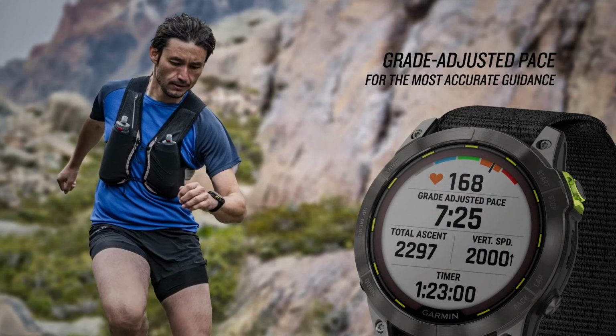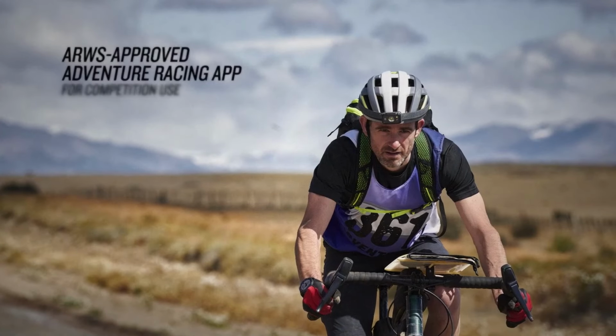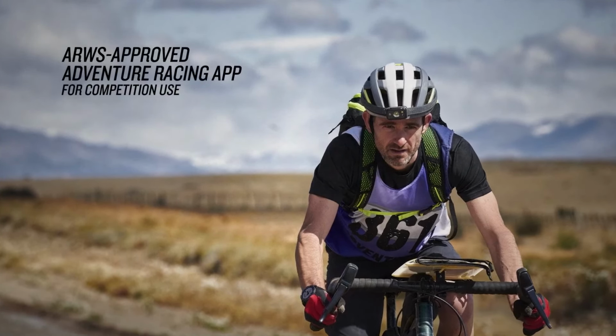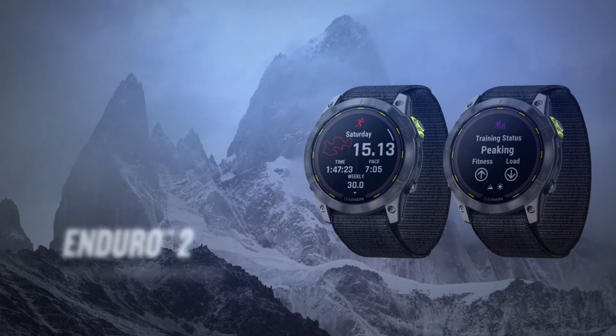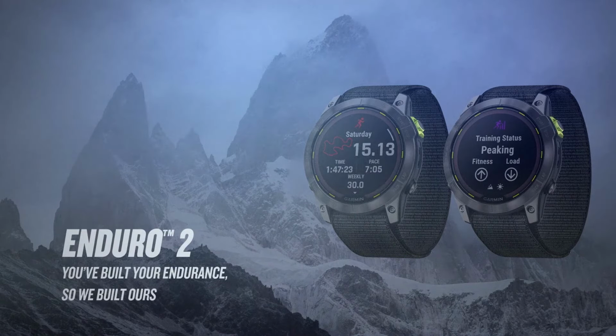Automatic rest time calculates the time you spend at race aid stations. Plus, all the usual features from pretty much all the other Garmin watches released before it. For its price, it's hard to justify for casual exercisers. But as a performance tool for ultra competitors, the Enduro 2 is perfect.